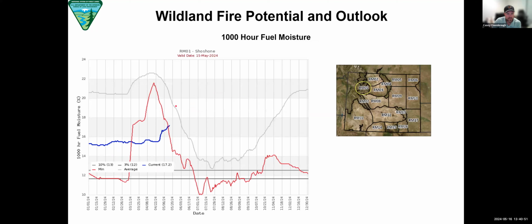And that next slide has that 1,000-hour fuel moisture again. You can see that one just right around those maximum values, or I guess it'd be a minimum value. Sorry, I get these backwards when we go from ERC to fuel moisture. But below average again and close to those minimum values historically, but still not near those critical levels as of yet, which would be expected here in mid-May.